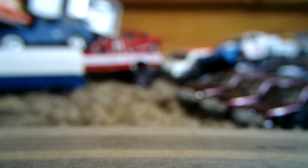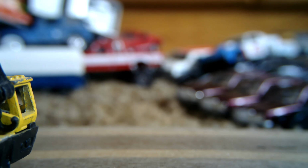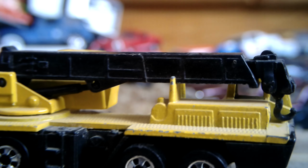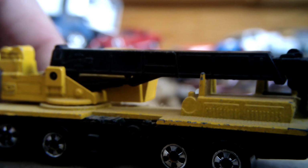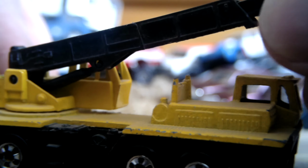Once again, I'm going to start out with a pretty cool one here on the chopping block. Look at all those axles. I bet you this is a hard one to find. Got a nice long boom. Oh, you can't even see it. Wow, it even says Grove on the front. Grove Crane, I guess, company. Moving parts all over this thing. Pretty cool.